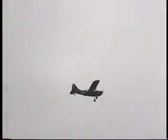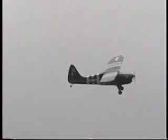And you see them doing some nice photo passes for you. Even some dips in the wings, turns to the right, turns to the left, trying to give us the best view that we can. I see the little Piper Cub, that's the L4 above our heads here.